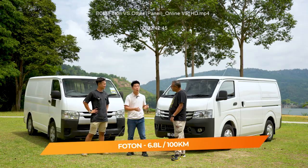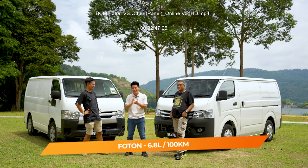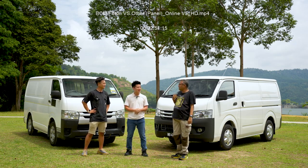Respectable fuel consumption, but I wouldn't say better. We have a fuel consumption of 6.8 from the Foton. Wow! Oh my gosh. 6.8. Oh my gosh. I think everyone will be scratching their head. That's huge. That is a significant difference, better than the Hiace, even though it's heavier.